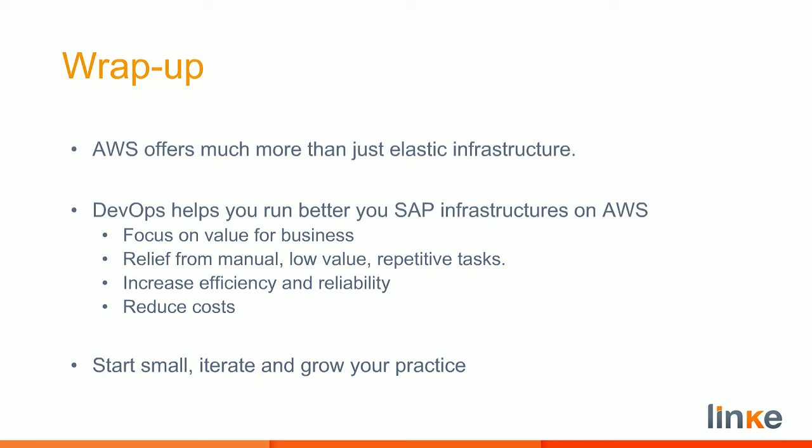And of course, our recommendation is to start small, set up your tooling, get trained, and start iterating one after the other and start building your automation for your custom SAP environments. Of course, you can start from scratch, or you can rely on our SAP Automation Platform, which will give you an already built-in set of automations that will help you get up to speed at a much faster pace.